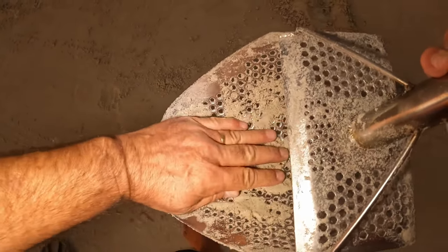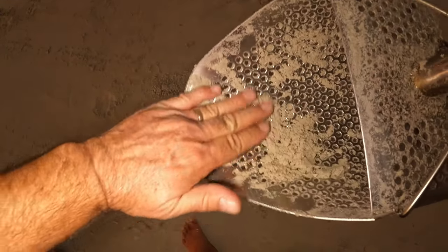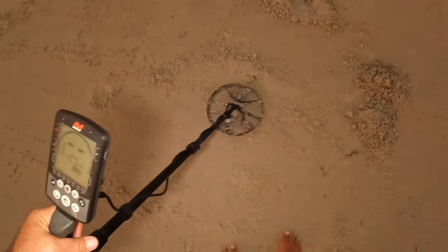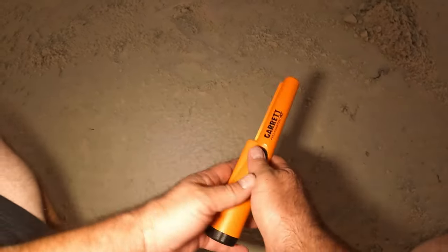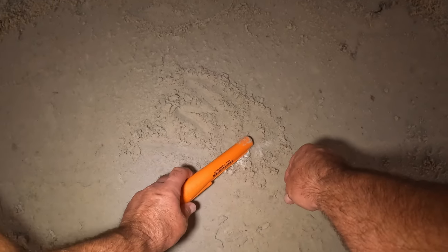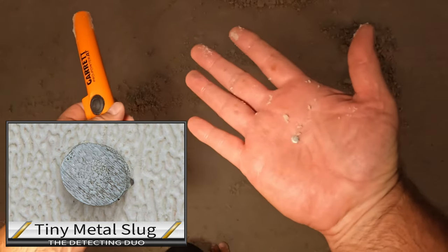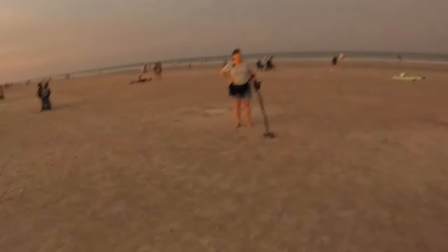Let's see what we got. Well, must be something small. Not finding it in there. Must have dropped it. Yep, it's small. All right, we'll try it with the Garrett. Haven't used the Garrett in a while. Should be right here somewhere. Oh, there it is. Another sliver of metal, isn't it? Another slug. But it was an 18, so gotta check it out. You never know. Could have been something decent.